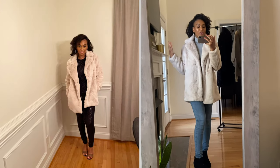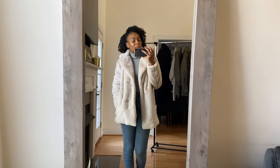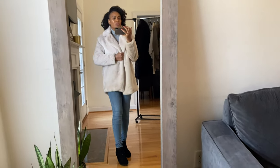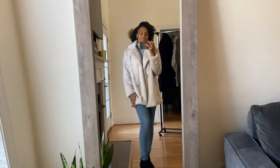I'll show you guys a little picture of the outfit I wore right here on the side so you can see how I paired it. But I absolutely love this look. This is so cute. Again, I purchased this from H&M, and this is a recent purchase, so I'll be able to link this down below so you guys can check it out and pick it up. I'm unsure if they have any other colors because in the store, this is the only color they had. Let's move on to the next.